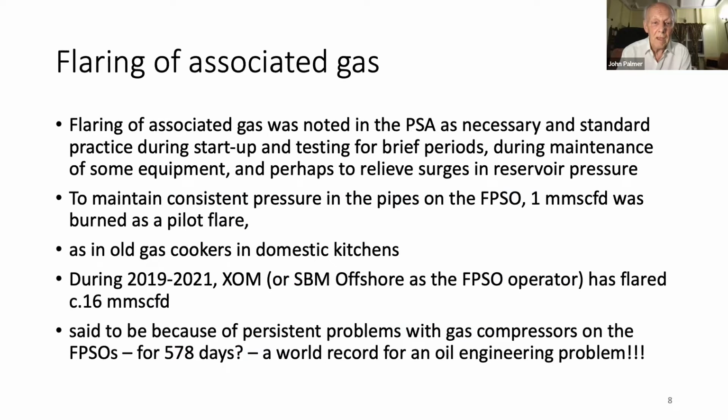seawater. Now, as we know from many reports produced by Exxon and protests by the gas compressor manufacturers, SBM Offshore, as the operator of the FPSO, had continual difficulty almost from the start of oil production in December 2019. So we have a remarkable situation that no less than 578 days, the compressors weren't working properly, with an average flared gas of 16 million cubic feet a day.